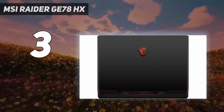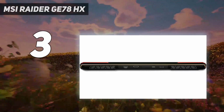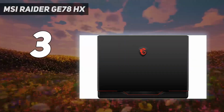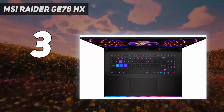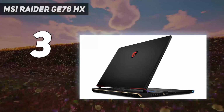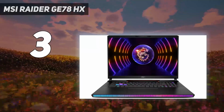i9-13950HX and RTX 4080, with a 17-inch screen sporting a fashionable 16:10 aspect ratio and 2560 by 1600 resolution and 240Hz refresh rate. This laptop takes advantage of its size by using plenty of ports, including Thunderbolt 4, multiple USB Type-C and Type-A ports, an SD card slot, HDMI 2.1, Ethernet and a 3.5mm audio jack.